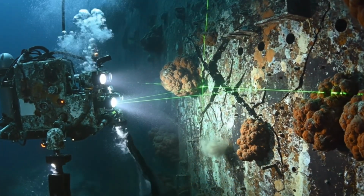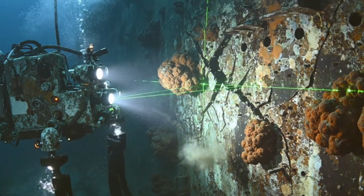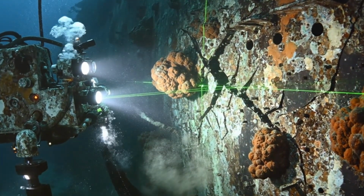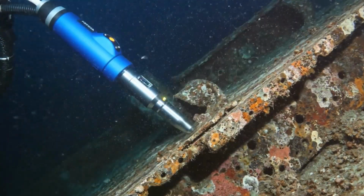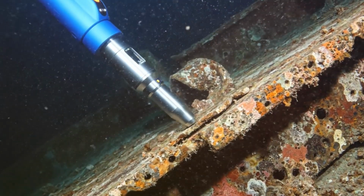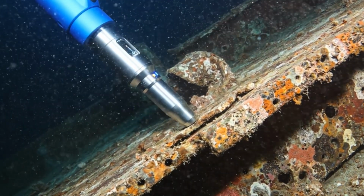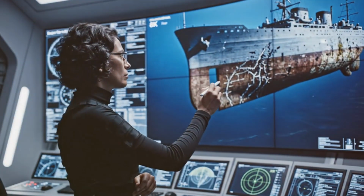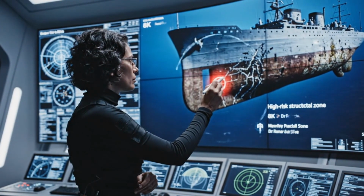With the initial mapping complete, the data are merged into a full digital twin of the Titanic. Every image, sonar scan, and structural measurement is combined to represent the ship as it exists today, not as it was built. The model reveals cracks, collapsed zones, and areas where any mechanical stress would be catastrophic. Only through this level of understanding can the recovery move forward.